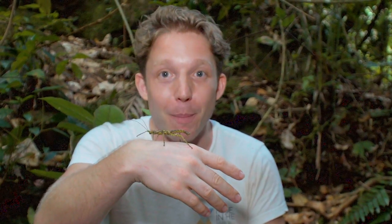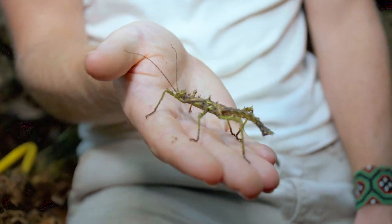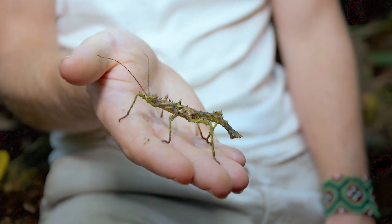That's how speciation happens. They end up getting isolated onto different parts and they end up evolving into different species themselves. So with all these different places where they can hide and get isolated, you can see how these species have evolved over time.